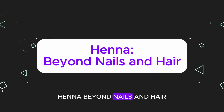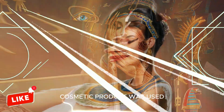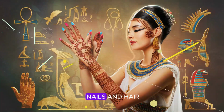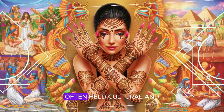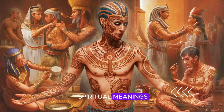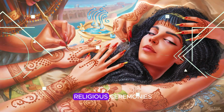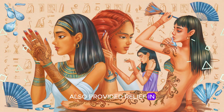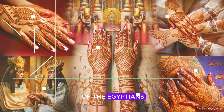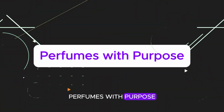Henna, beyond nails and hair. Henna, another popular cosmetic product, was used not only to dye nails and hair, but also for body art. The intricate henna designs often held cultural and spiritual meanings, marking significant life events such as weddings and religious ceremonies. The cooling properties of henna also provided relief in the hot climate, showcasing yet another example of the Egyptians' resourceful use of natural substances.